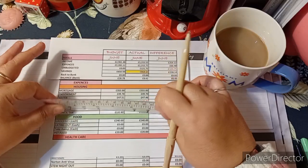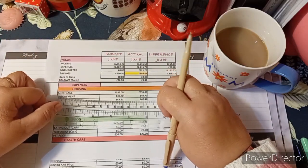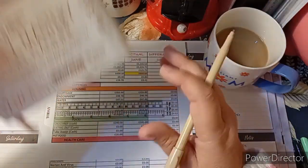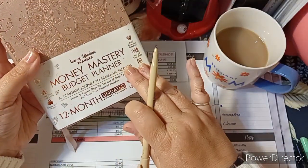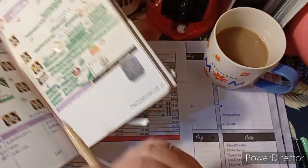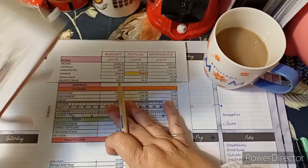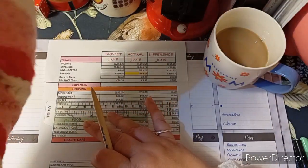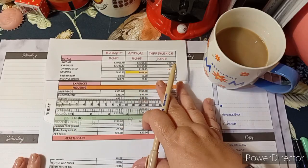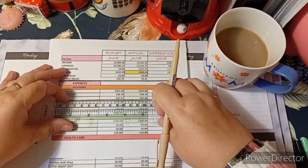Proud of myself today because doing these closeout videos is hard for me. I sort of forget what went on in the month, but having the book, the Money Mastery Budget Planner, has helped because I've been able to keep track each week as I've gone along, and that has helped me compile the end of the month closeout. So if you're struggling with the closeout video like I've been, maybe that might help. Anyway, let's get into it.